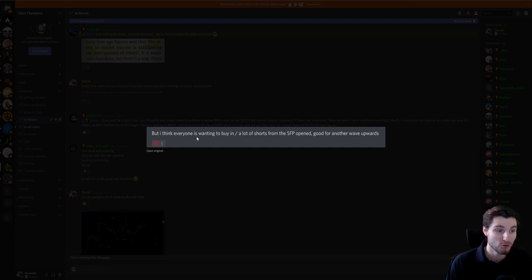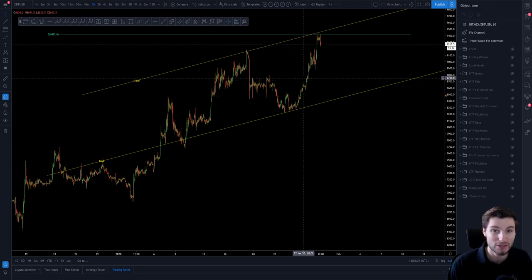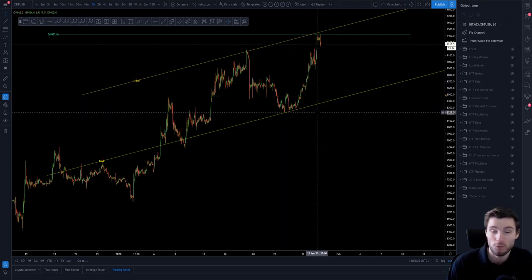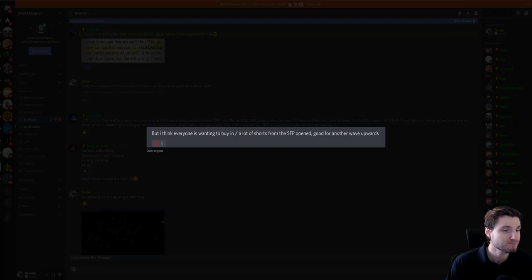I think everyone is wanting to buy in lower. So I feel, in my opinion, that there were a lot of people that missed out on this rise. Maybe bulls themselves, but have missed out waiting for lower prices and were sat on the sidelines thinking it's going to drop down lower. Along with the fact that we had a swing failure pattern and shorts got really aggressive on it.